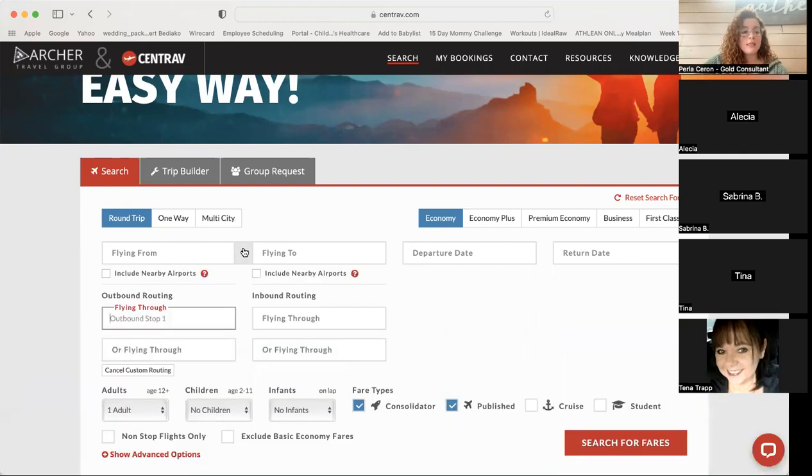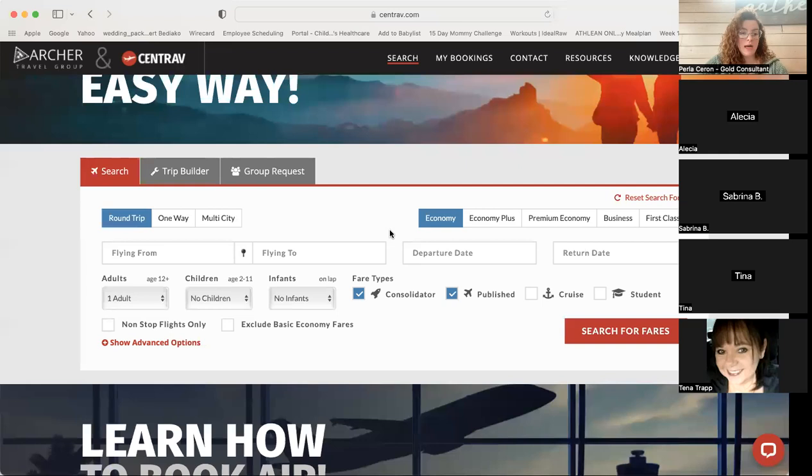For whatever reason, you click this little pin, and then this will force the searches to come up with any layovers in Miami. Okay. So this is kind of a nice feature too, right? Rather than searching through all of the different fares to see which flight itinerary ends or stops in Miami, okay? So adults, children are grouped ages 2 to 11, infants on lap. So this does allow you to then book infants, which is nice.